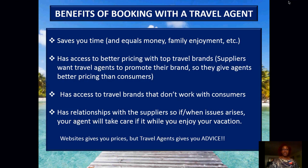But what we need to understand is the benefits of booking with a travel agent. And I couldn't find any other place to put these slides except right here at the beginning. So the benefits of booking, and first of all, I have to give credit to Jessica. I stole this from her. She told me she stole it from IntelliTravel, so we all stole it. So this is information I didn't actually create. I created everything else, but I didn't create these 2 slides. I just took them from Jessica's blog.